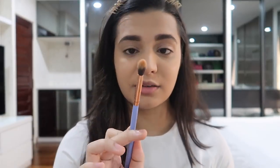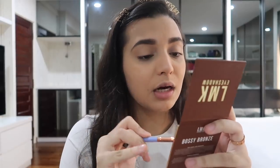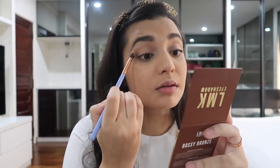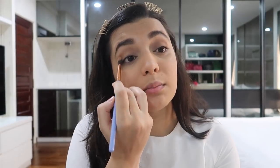Give me some highlights, the blush. We're gonna get into this. Which one should I use? I'm gonna actually use this one, the Bossy Bronze Palette. So, first thing, I'm gonna take a fluffy brush, and I'm taking the shade Feisty. I'm just gonna go all over the eyes, just to set the base. It's a cool tone brown, so if you're into that, this would be for you, but if you're more of a warm girl, then maybe not.